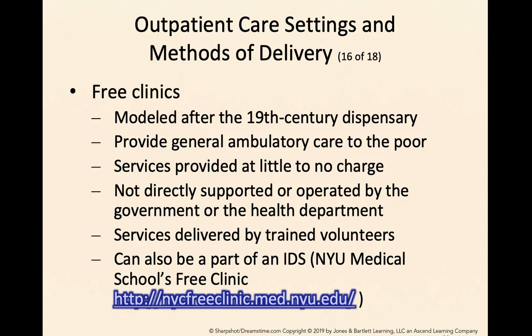Another type of method of delivery is free clinics. Free clinics are general ambulatory care centers serving primarily the poor and the homeless who may live next to affluent neighborhoods or in rural areas as well. There are only 200 or so such clinics across the country, and care is given for free. They could do some sliding fee scale charges, but for the most part, it's really free, and staff are mostly volunteers or medical students.